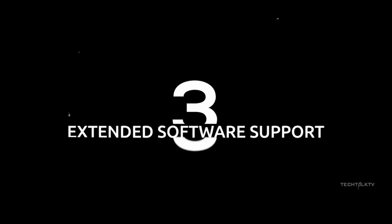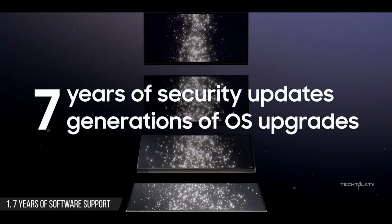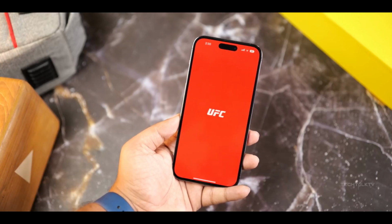Extended software support. Samsung's announcement of a remarkable 7-year software update plan covering both OS and security updates places it ahead of Apple and Google, offering a significant advantage in terms of longevity.